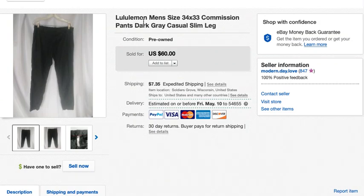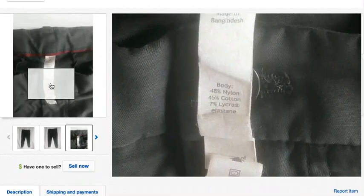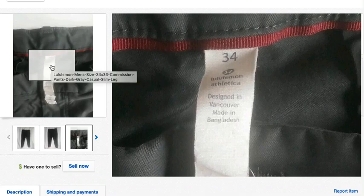Next is an item with an absolutely horrendous picture, but they still sold quickly for me. So these were Lululemon's men's commission pants. First time for me finding this style, but if you've seen any of my other videos, you have probably seen me sell Lululemon men's. Really, really high sell-through rate on that. So this pair actually still had the hang tag inside. It was a little bit beat up, but there you go.